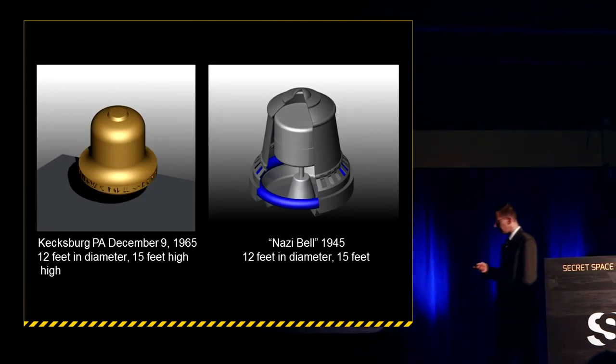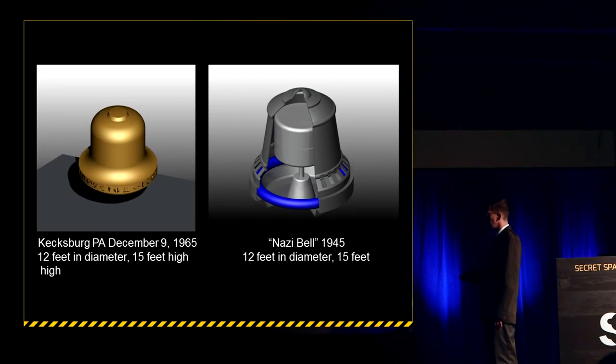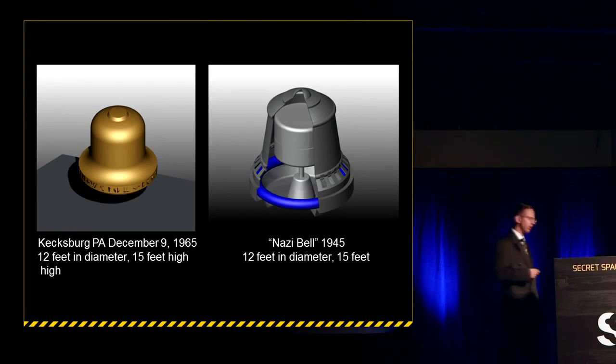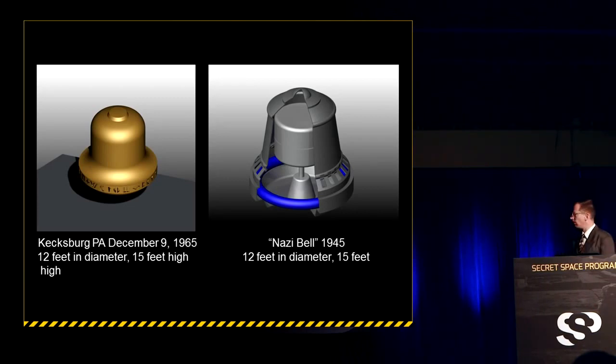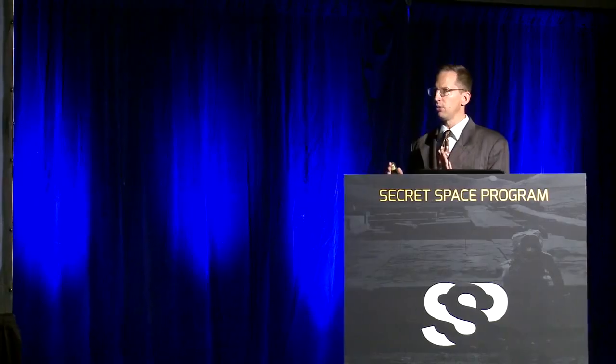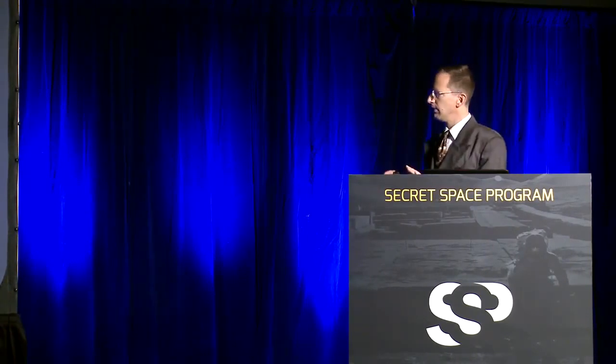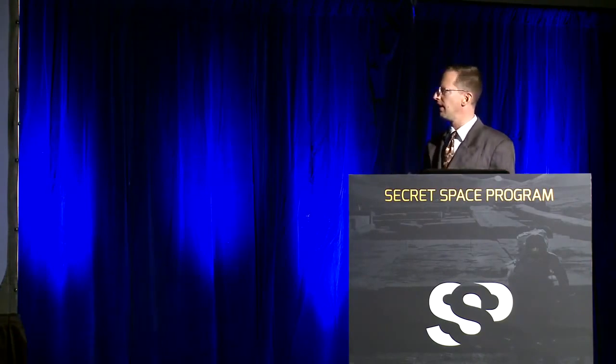Is that the same technology that's used here in the Kecksburg Acorn that was recovered in Pennsylvania, December 9th, 1965? Is that the same technology used on the Nazi Bell, 1945? They had the same dimensions, the same configuration, the same bumper around the bottom circumference, the same strange hieroglyphic writing along the bottom. The Bell also had these insulating bricks that were associated with test flights. Also, Joseph P. Farrell talked about how plants within the vicinity of test flights of the Bell turned to goo within 2 hours. Scientists who were near the Bell during operation died immediately.